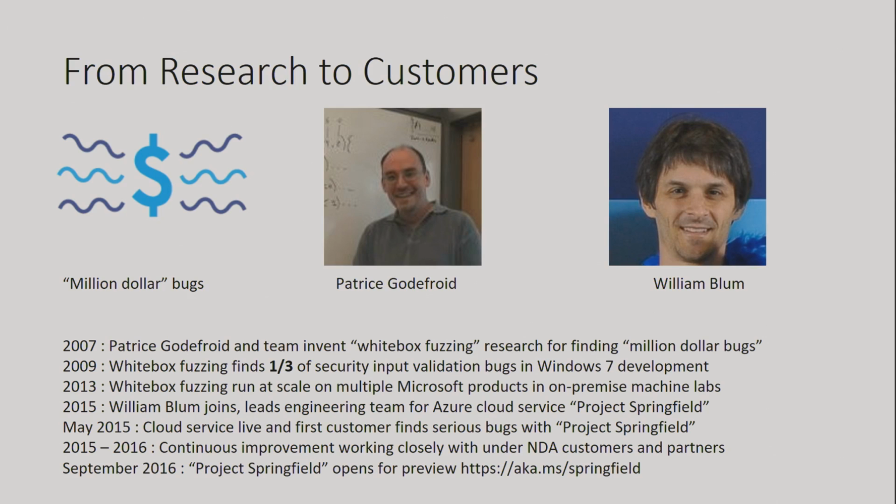Project Springfield works to find million-dollar bugs. Now, how many people here have had their laptop reboot thanks to a patch? Okay, a lot of people. How many people here have had a system go down because of some bug in code that they wrote or code that they bought? A lot of people. We call these million-dollar bugs because they're serious, they affect your business, and they're worth investing to prevent.